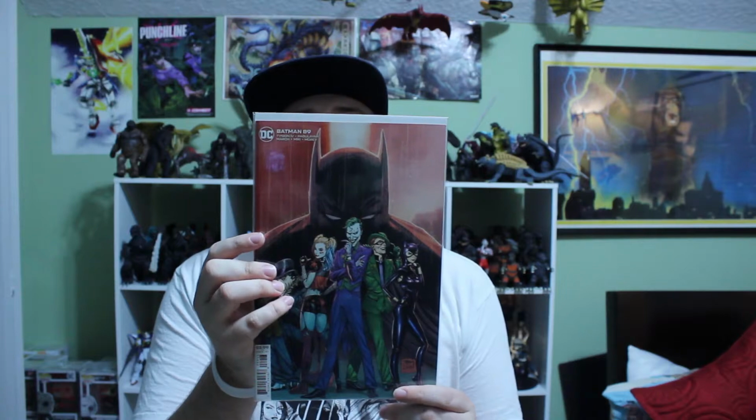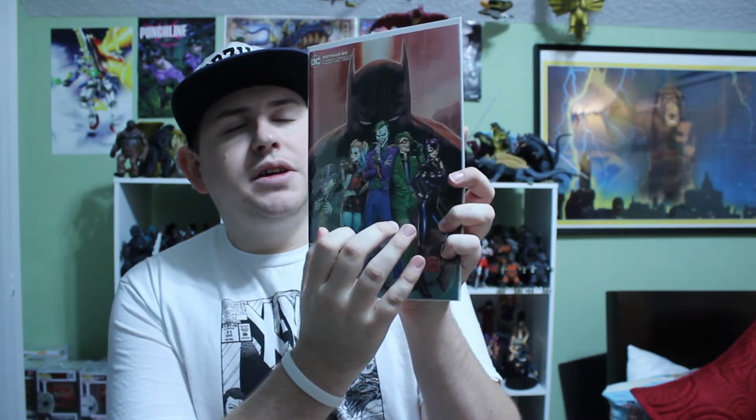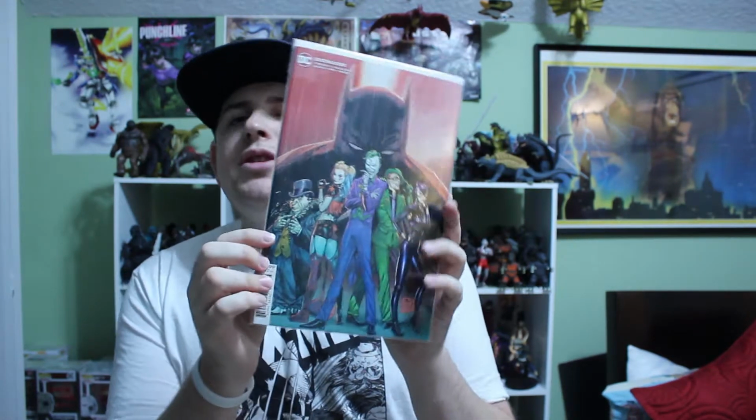Keeping up with the Joker War, but instead of Detective Comics, this is the main title done by James Tynion, and it is Batman 89. This is the first Punchline cameo, and this is the third printing of this one, which is really cool. It's got all his main rogues: you got Catwoman, Riddler, Joker, Harley, and Penguin, though I don't really consider Harley a rogue anymore, because of how she's being positioned within the stories now. She's actually kind of coming into her own. She's really a part of the Bat family now too, which is really cool.